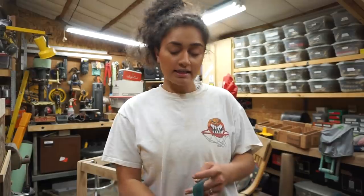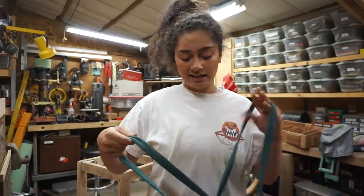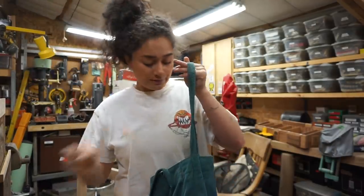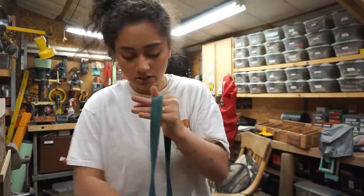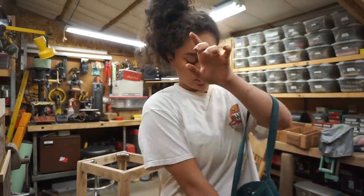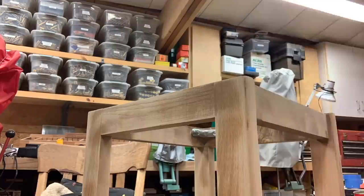Time to stain. I just had to come to the workshop because I can't stain that in the rain, so we're gonna do it in here instead. And I don't wanna do it inside either because I don't wanna breathe it in. Let's do a what's in my purse haul. We've got some paper towels. We've got like 8 boxes of brass nails. We've got classic wood penetrating stain in classic black. We've got some true limes and a pair of socks. Awesome stuff. Let's start staining.